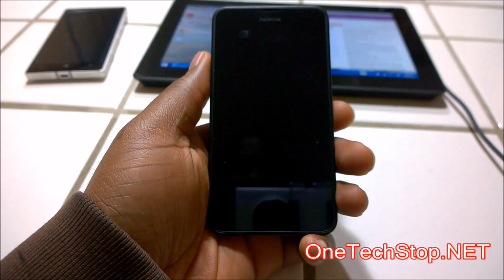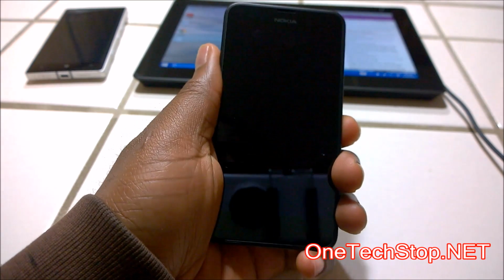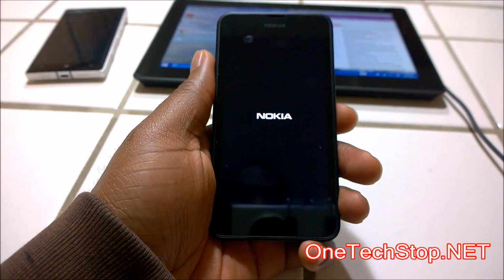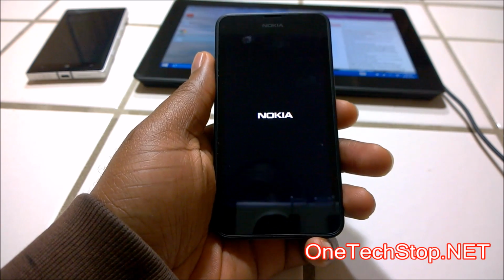So I just got finished installing the Windows 10 technical preview, the first build on this Lumia 635 here. Show you what it looks like when you turn the device on. Typical Nokia logo, one of the last Lumia devices, Nokia branded.